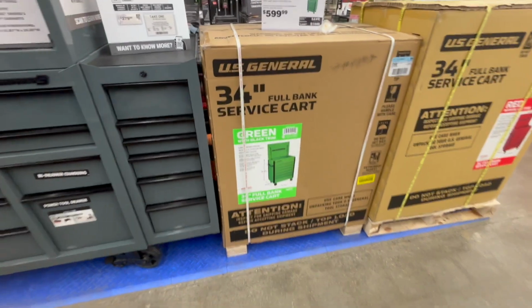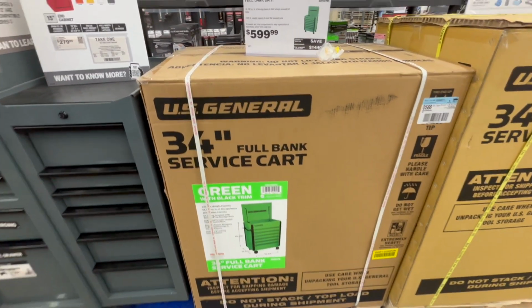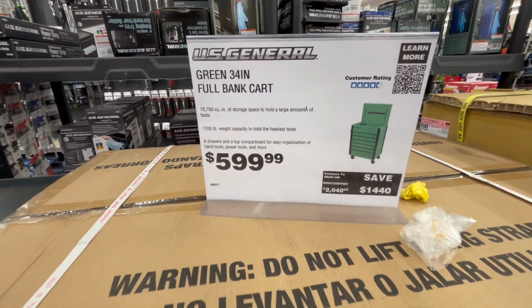So we're going to go ahead and look at some of the items that they had to offer for this sale. I'm going to do some rough math for you guys, and we're going to determine if during this sale you're going to get the best price.